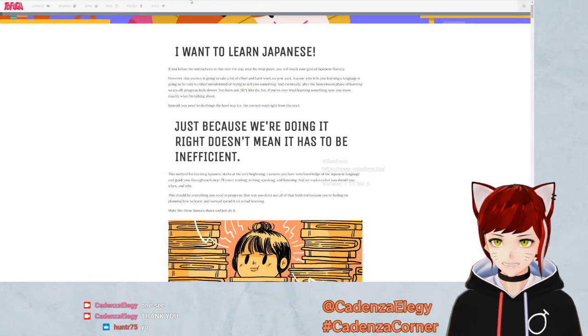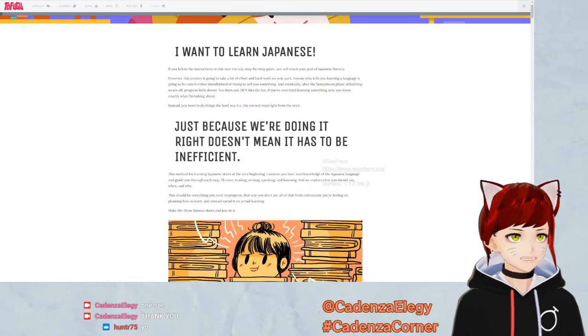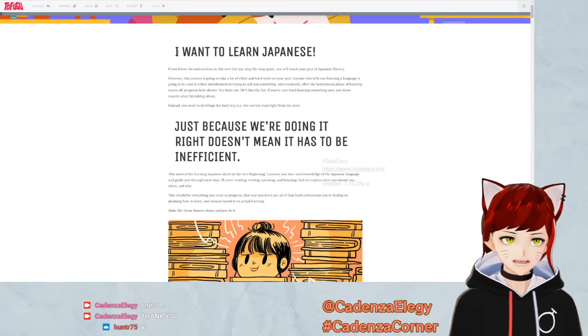So basically, this is the guide that I use to study Japanese. I posted the link in the chat. Over the past few months, I did a lot of research on how I wanted to study Japanese, and there's a bunch of different guides out there, but I found that a lot of them have common elements that lead into this one common guide.